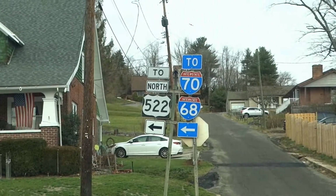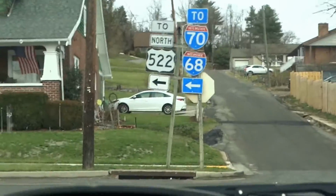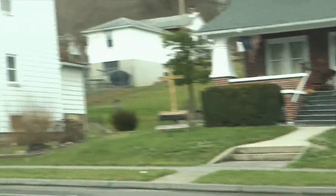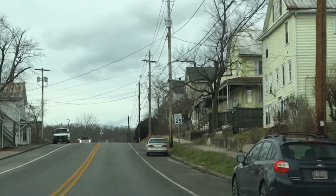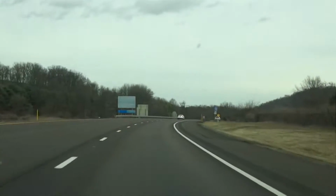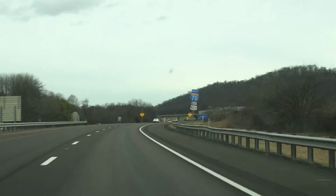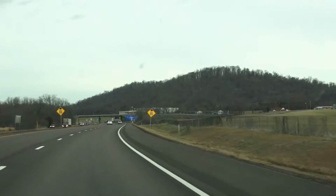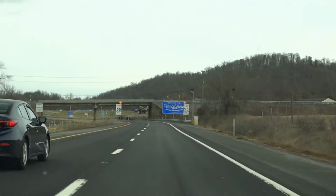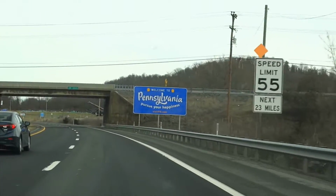And now departing Hancock, 522 northbound, as you see. Bit of a slippery road there. But apparently, gotta use part of I-70 again to get to 522. But up here, crossing into Pennsylvania, out of state and out of mind.